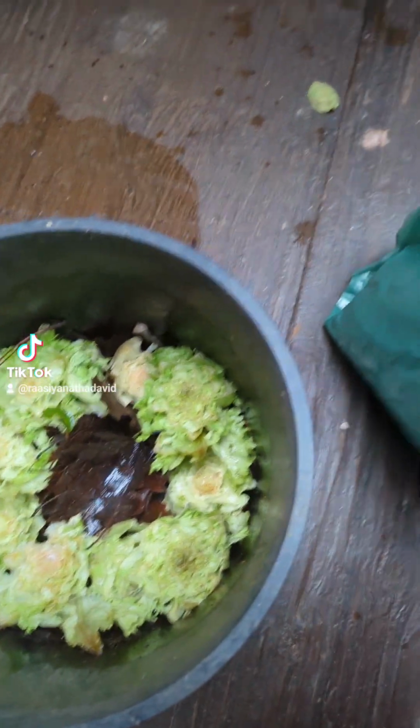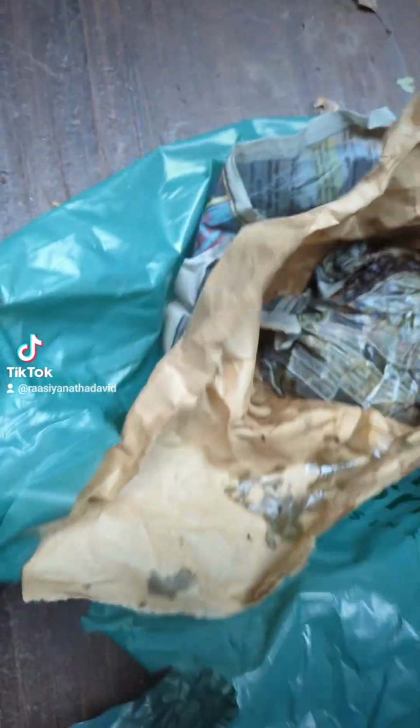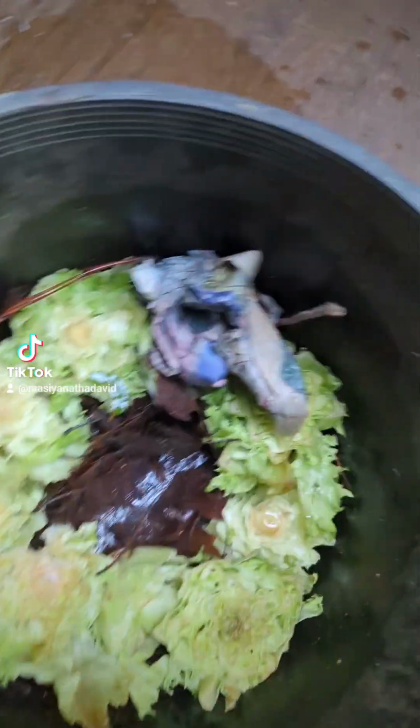Well, they came in this nice little bag to keep the moisture in. They came wrapped in the paper towels to keep them in moisture. They came in a paper bag to keep them moist. And paper's good too. Paper works like leaves. So, you know, I could take this right here and tuck it in right there.